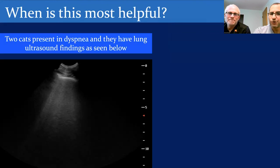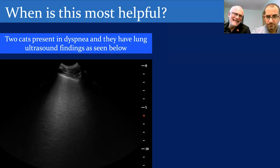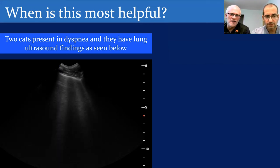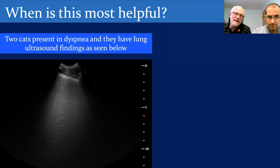So when is this most helpful? All right, Dr. Chalhoub, let's put this into clinical context. 2 cats present with dyspnea. They have lung ultrasound findings as seen here, Dr. Chalhoub: increased B lines. We have alveolar interstitial disease. Big question I have, is that aspiration pneumonia? Could that be ARDS? Could that be congestive heart failure? Now I see that I've got B lines there.